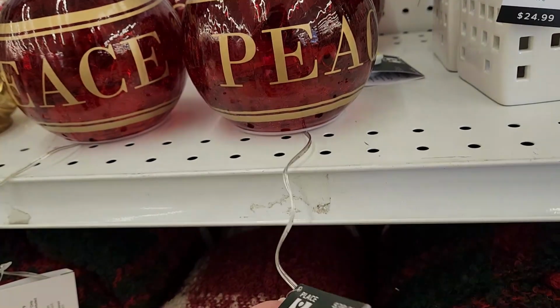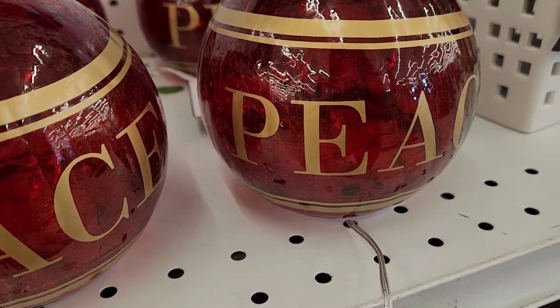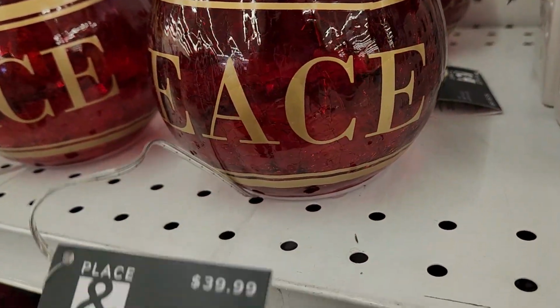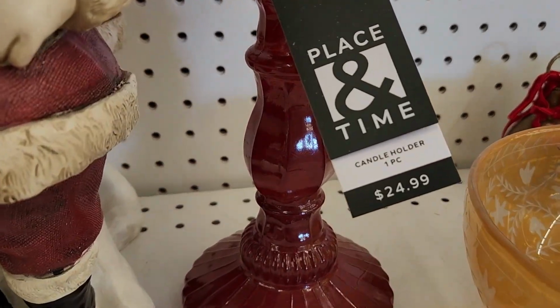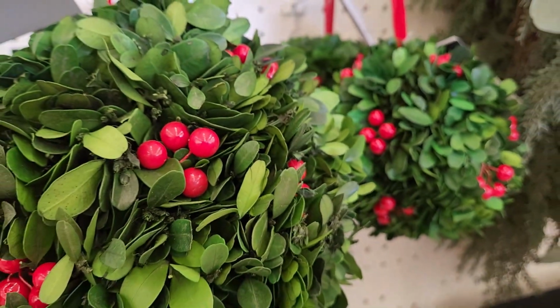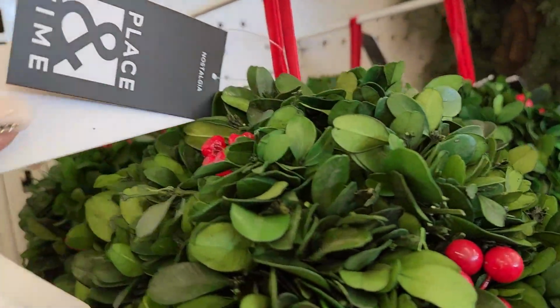Look at these beautiful glass rounds, they almost look like ornaments. It has the word peace on it. These are by Place and Time, which I did find out that Place and Time is private label for JoAnn Fabrics. And moving over to their greenery area, and here they have the kissing balls. Some of them call them greenery balls.